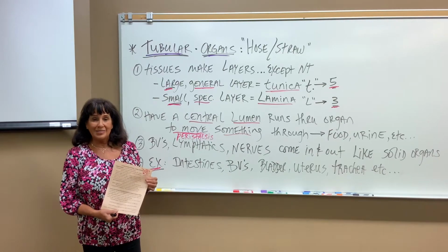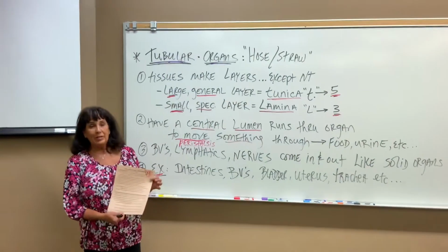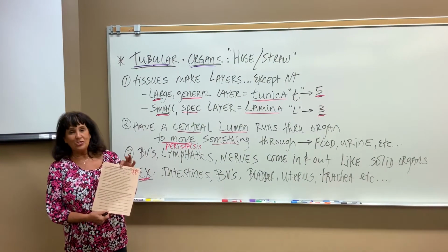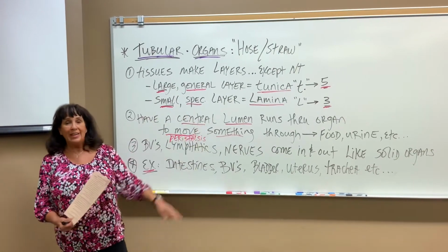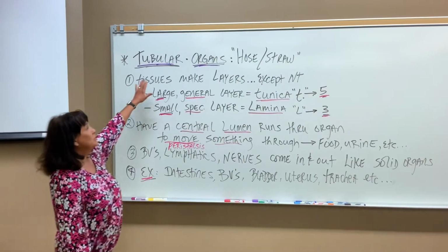This podcast is on tubular organs, the second kind of organ besides solid organs. This information is on the note sheet right here. I have it listed, and then I have a drawing and an example for you. So the very first thing is tubular organs.